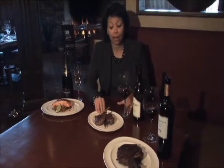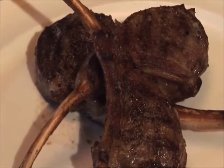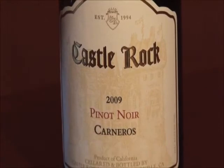The next pairing that I really enjoy is our Colorado lamb chops. I love it with the Castle Rock Pinot Noir. It's from Carneros. The Pinot Noir is going to give you some bold cherry, allspice flavors. It's going to work really well and lend itself to the lean and earthy notes of the lamb.